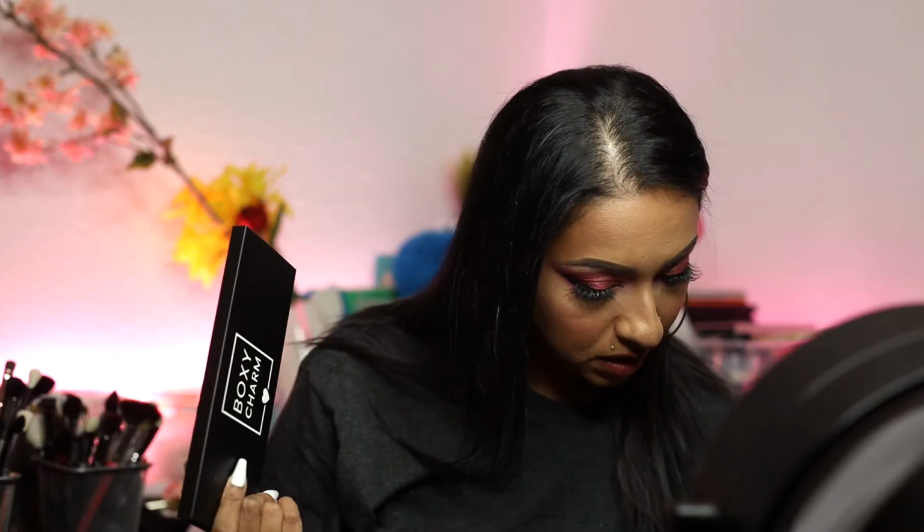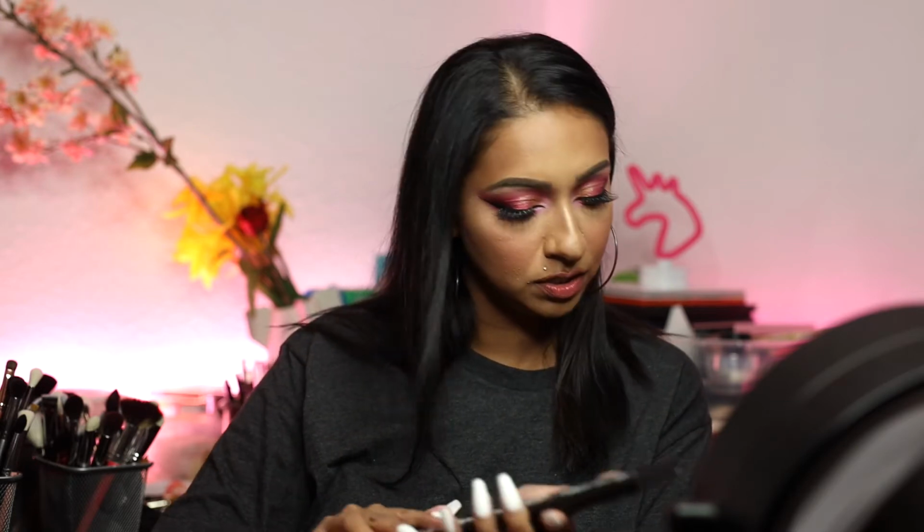So the next product we have here is a palette. And this is their Boxycharm Hello Charmer palette. This retails for $39. And I know they had 3 palettes. Yeah, I think there was 3 palettes that you could have gotten in your box. One was a Hank and Henry, and then 2 of their versions of the Hello Charmer. I think that's what it's called.